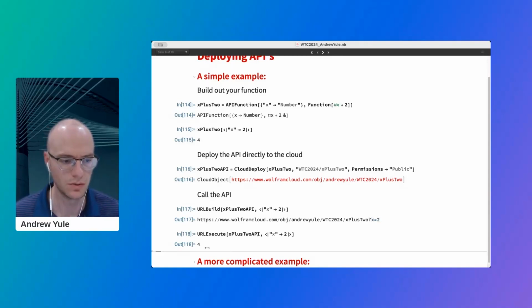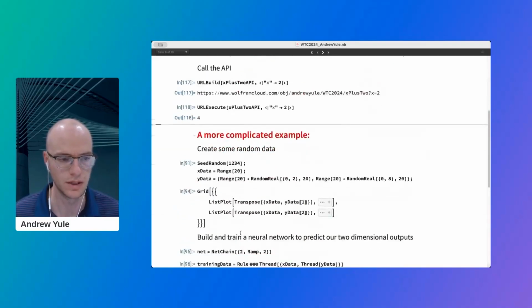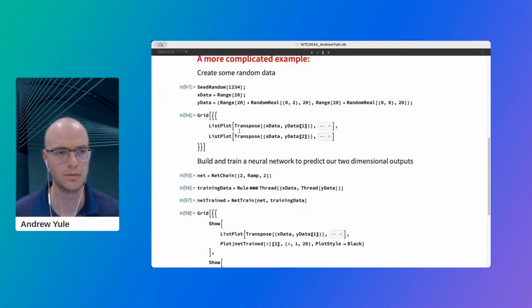Just to show the real strength of the Wolfram Cloud, right? That's obviously a pretty simple example I did before.